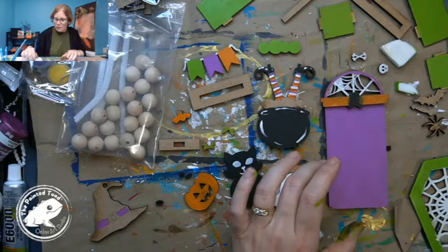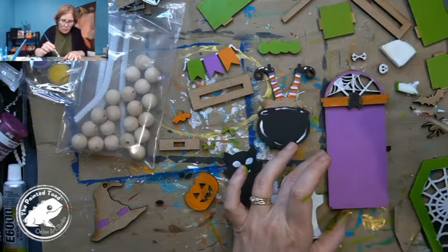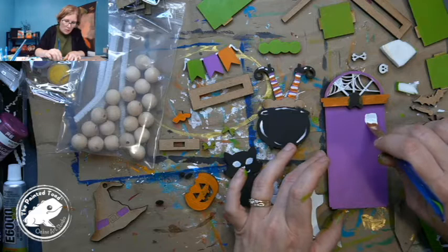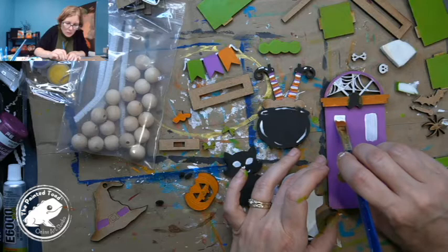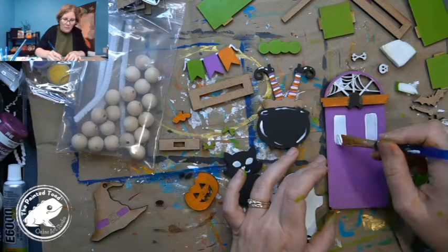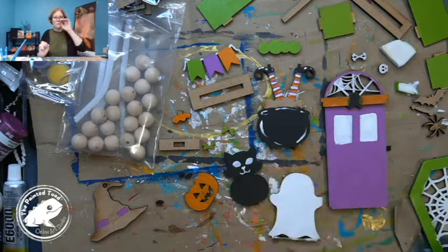For this spooky house, I'm going to have a little fun with this. She painted some windows on the example, so I'm going to do some fun windows here. I'm going to do it with white first. I'm just using a flat brush. See how nice and even I can get that? I just use the brush to its advantage. That's its purpose. There we go. Not too bad. I think that looks pretty good.